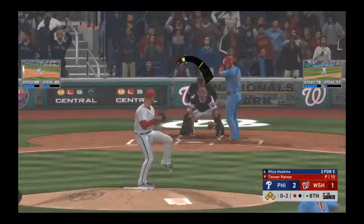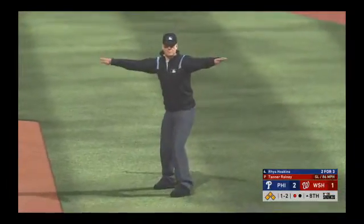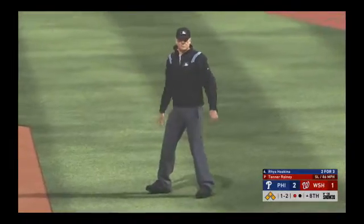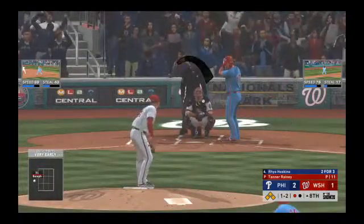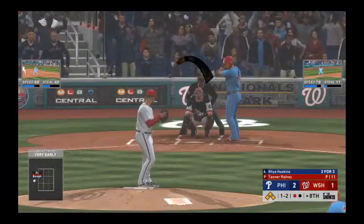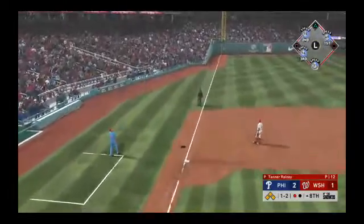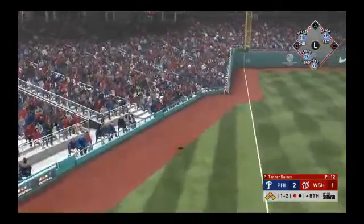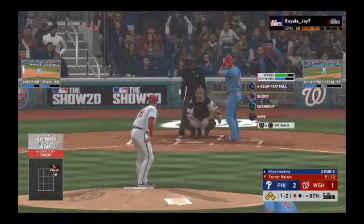Does he come back with yet another? Hey, that's back-to-back really good sliders. I wouldn't be surprised if he threw another one right here. Looks like he's got that slider in his back pocket right now. Here's the 1-2 delivery. High and deep down the left field line. And this will wind up a foul ball.